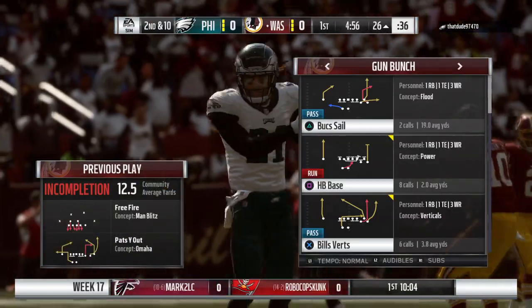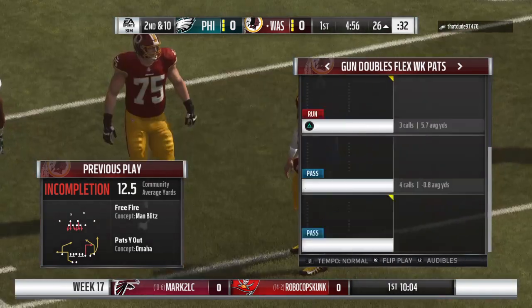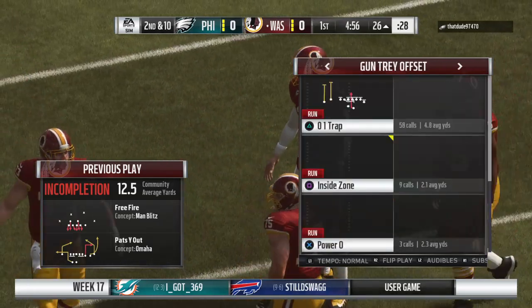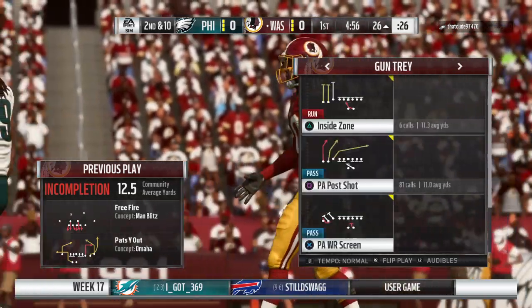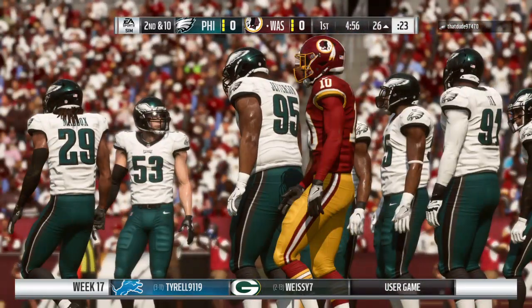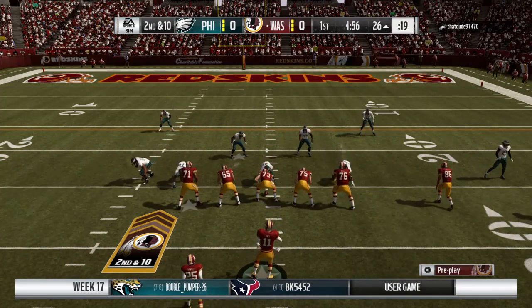Throwing on first down, but this one winds up to be incomplete. The positioning here is key. As a defensive back, you're taught 99% of the time, make a play on the football. But in this case, making a play on the man was all the difference. That's what forced the incompletion. Once again, they'll come up on the 26-yard line, 2nd and 10.